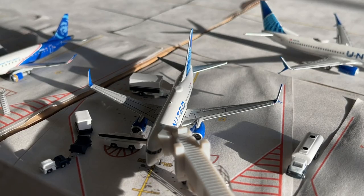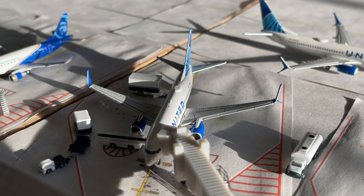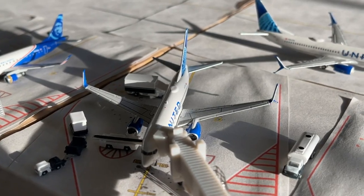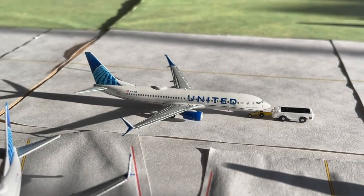And one thing I will say is I've noticed a lot more Evo Blue aircraft getting painted recently. So I don't think it's abnormal at this point to see all these Evo Blue airplanes. So that's why you'll continue to see them in my updates. So you absolutely love to see it.